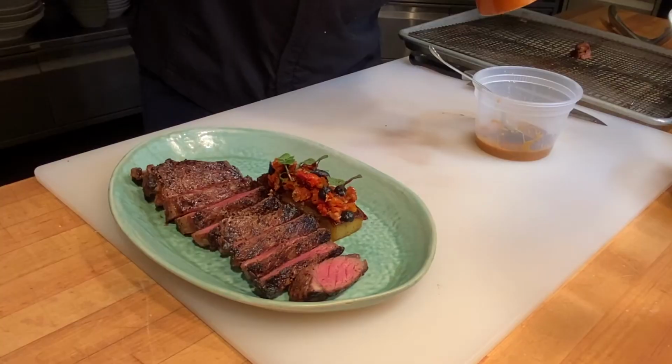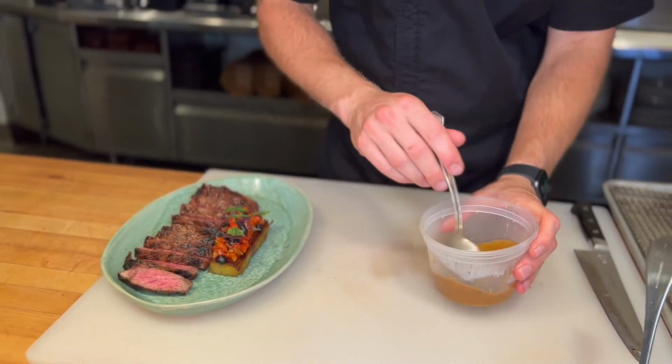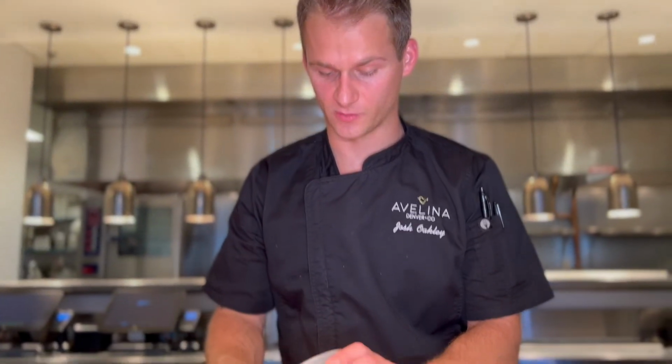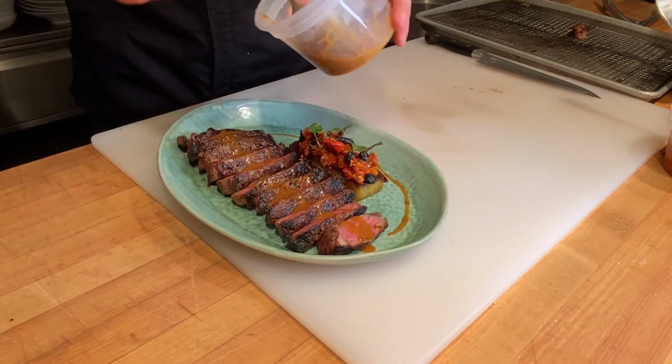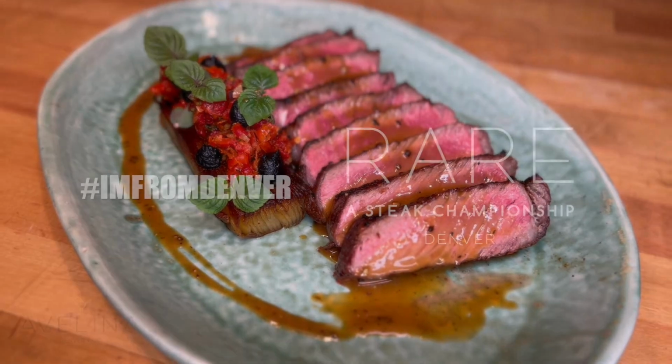And here we have our traditional poivre sauce, which is traditionally a cracked black pepper demi, made with brandy, finished with a little cream and reduced. And I just feel like that really ties this all together. And that right there is why Avelina is gonna be rare steak champions back to back.